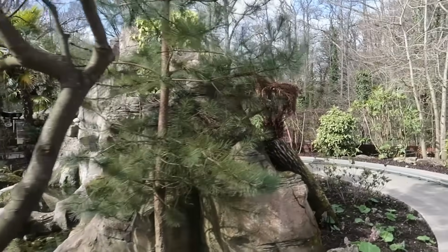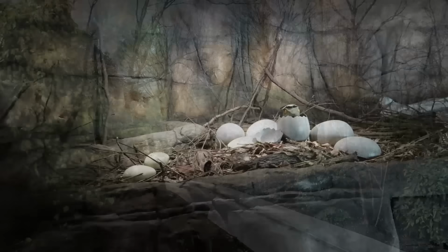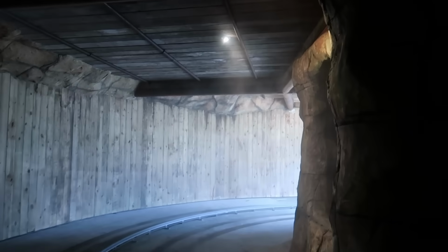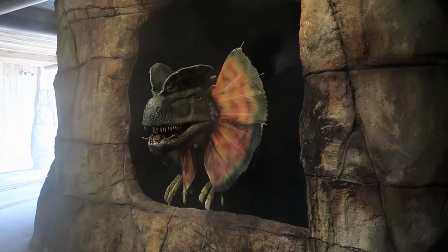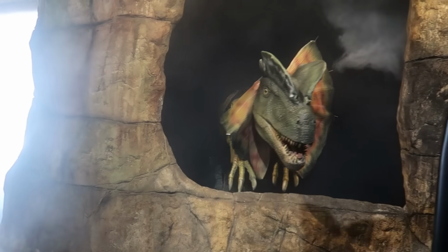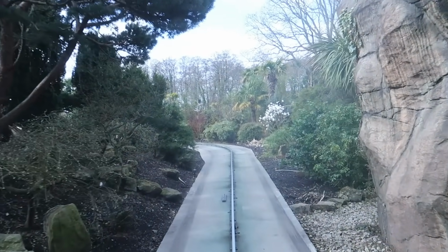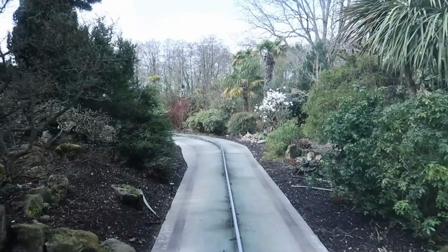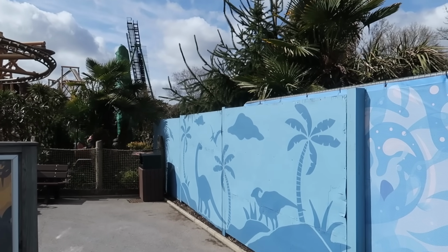I like all the tropical plants around here. This spring has been running now since the Cretaceous period. Baby raptor just hatching over there. What's around the corner? Oh, a bit of smoke here. Oh, there he is. Hey, are you gonna get squirted now? Oh! You're safe. Wasn't expecting that. That one mighty big dino. Some on-ride footage there from the Dinosaur Torco, really nice family attraction.